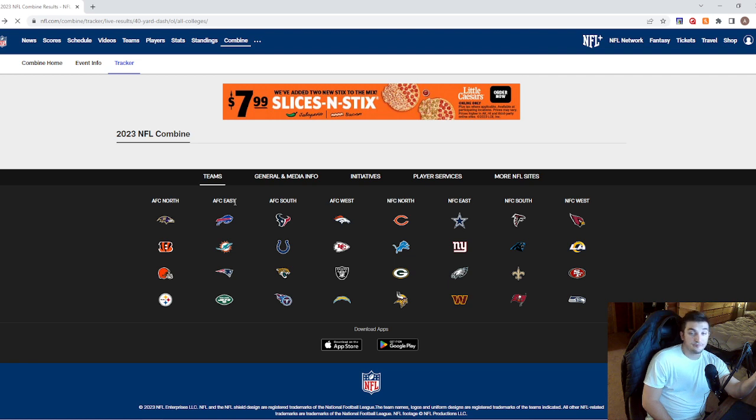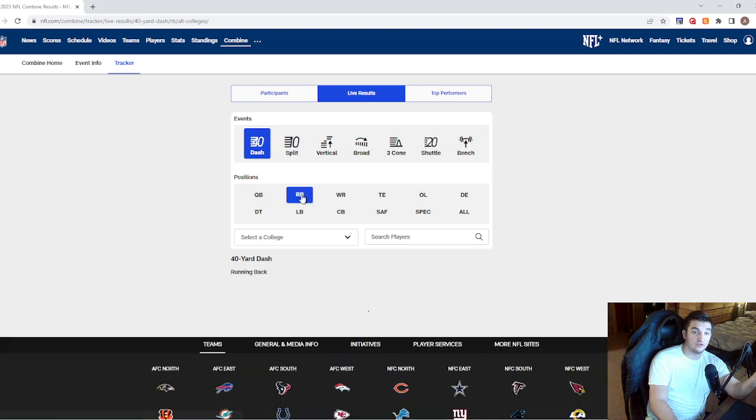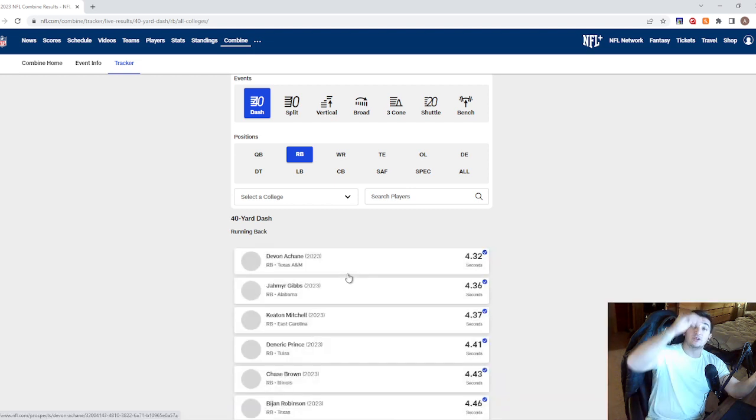I mean, could be good. Moving on here to one of the last two positions. We're going to hit some running back here. Massive stock up to Bijan Robinson.